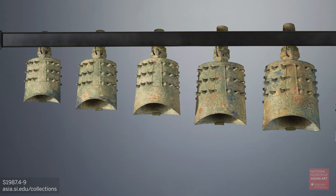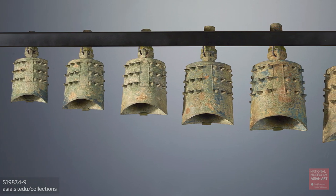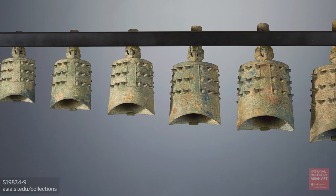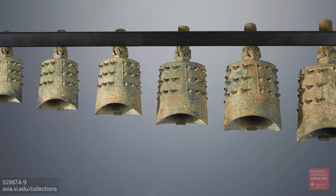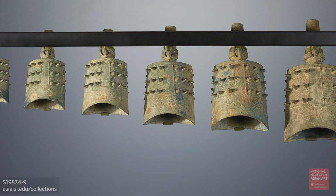When researchers compare the number of bells in our set with other sets found by Chinese archaeologists, they conclude that ours is probably incomplete, missing a few of its larger members. Originally, it may have had 10 or 12 bells in total.